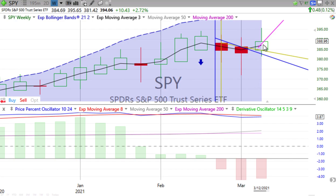A green up candle. Now it is a spinning top. It's got a long wick on the top, a little one on the bottom, pushed through the weekly trend line, but the overall mood still negative. Why? Because the price percent oscillator is still negative. So is the derivative oscillator. But we did have an up week.